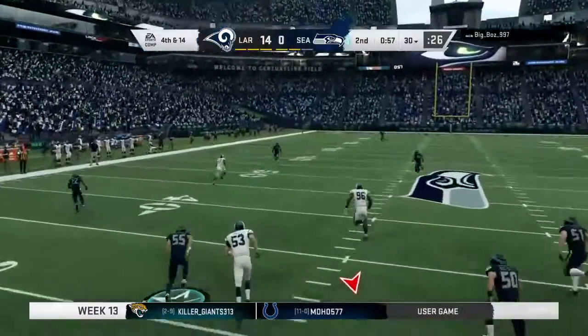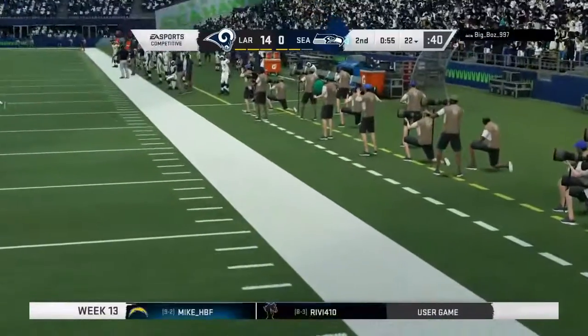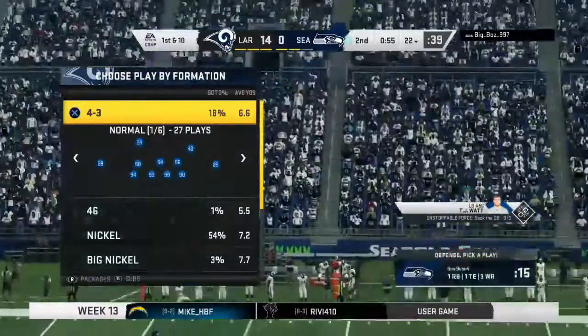And he gets it away, and it's a laser headed for the sidelines. And no return here. Where will they spot it? They say just outside the 20-yard line.